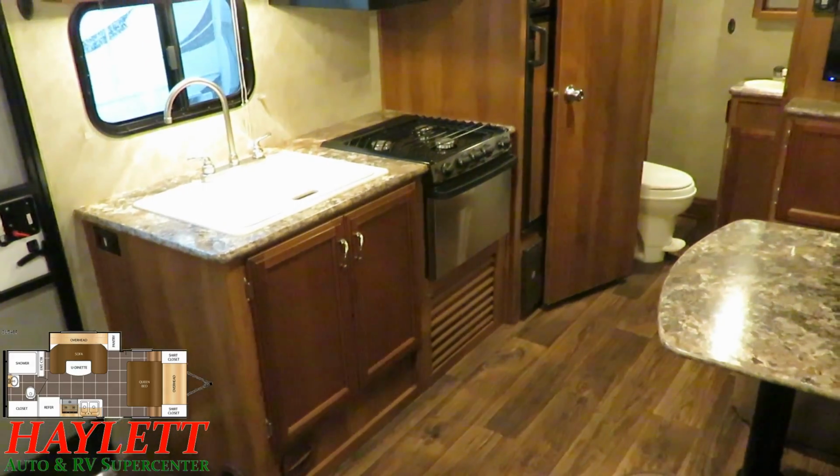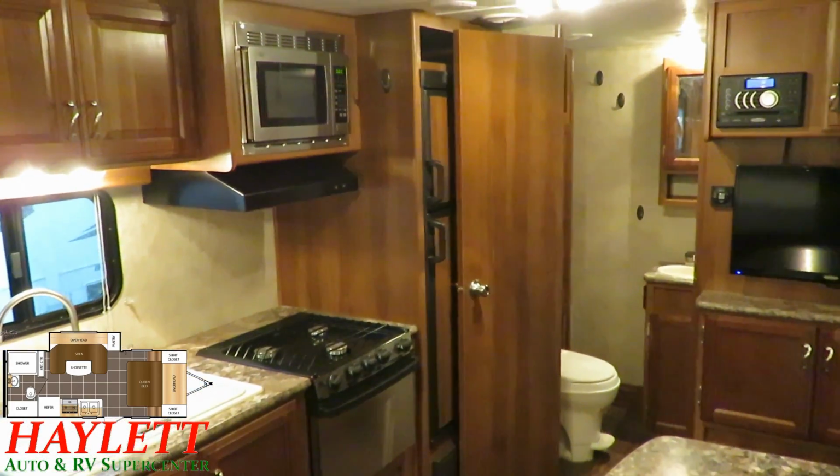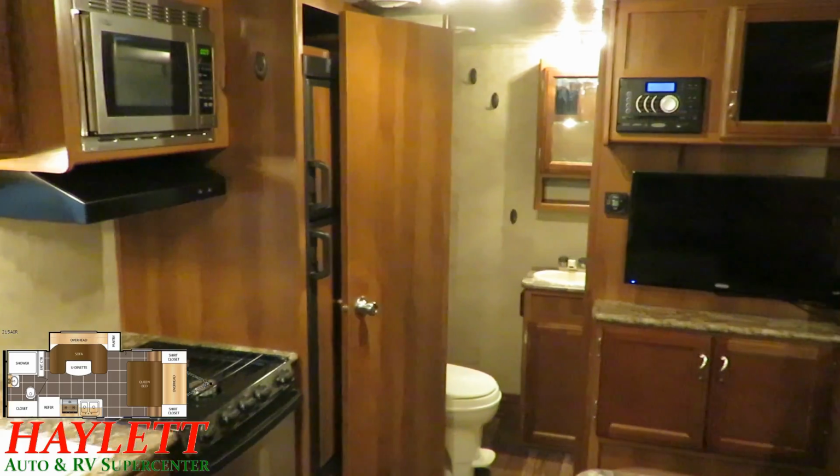The goal there is to regain prep space and countertop space this camper otherwise lacks. The bathroom door is somewhat hiding the refrigerator at the moment, but that is a 2-door, 6 cubic foot gas electric fridge freezer. And we do have central air as well.